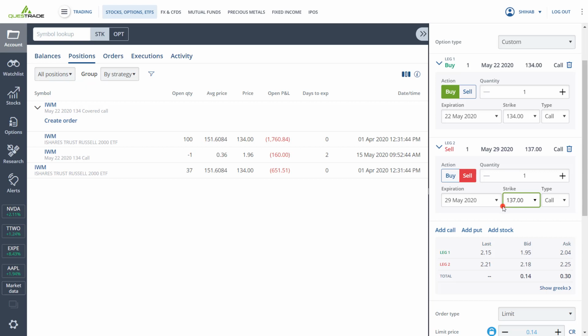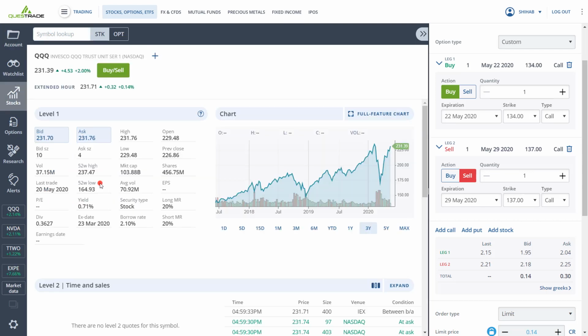in case IWM continues moving higher. But I really don't think the market should be moving this fast. I think we're in for a big surprise. Airports are still closed, airlines are still not functioning at 100%, a lot of businesses are going to go bankrupt or are losing a lot of money, people are losing their jobs, and QQQ is almost at all-time highs. It doesn't make sense. If you look at the QQQ here, the 52-week high is 237.47.